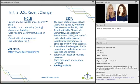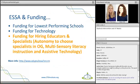The other great piece to ESSA is the funding and the choice. So the states have the autonomy to develop the interventions and to choose the interventions and the professionals that are going to be providing that. They have choice now, as well as the funding available to hire those professionals and to implement the assistive technology, and those professionals as well. So really be aware that you have more support now through the Every Student Succeeds Act.